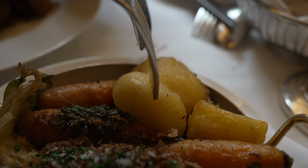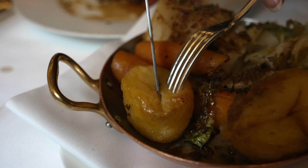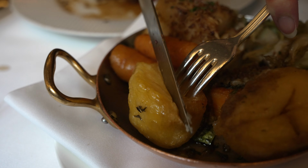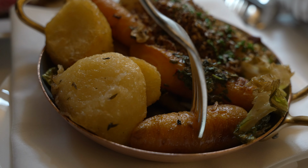Yorkshire pudding is good. Okay, we can't keep working on the carbs and the meats. We gotta touch the vegetables as well. We're gonna move on with another carb first, the roast potatoes. Salty, crispy outsides. Inside is very fluffy and soft. I could taste some form of lemon flavor. It sort of lightens the flavor a bit. It's decent. What about the carrot?